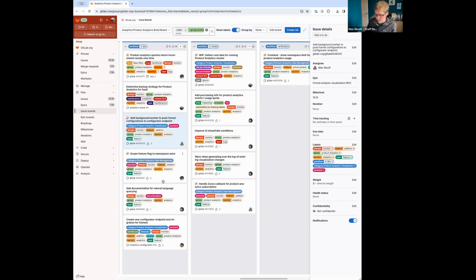The aim of this one is to create the API endpoint, but then when Halil's back from PTO, take that API that reads the funnels into some sort of useful JSON, and then push that into the analytics configurator. So yeah, it should be fine. It's on track for this milestone. It kind of depends where the billing stuff fits in. I'm squeezing it in between review cycles at the moment.